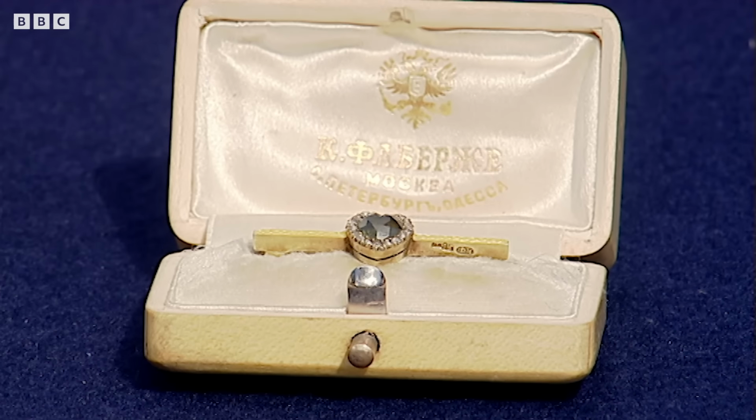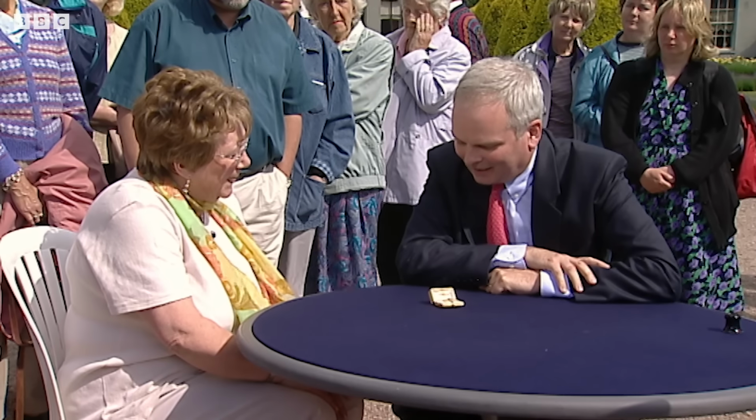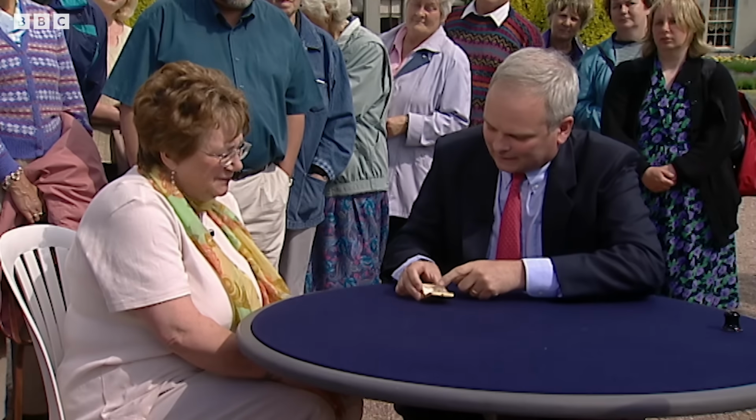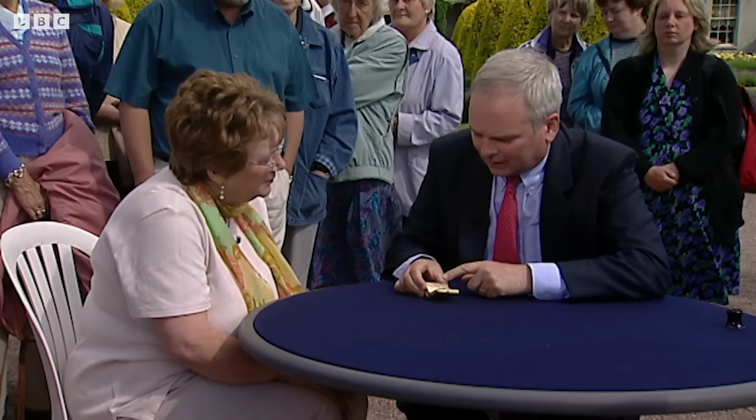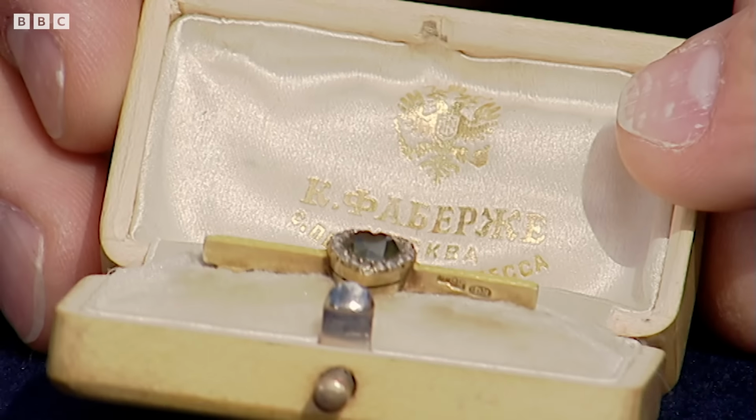Well, when we first found it among my mother's effects, my daughter was looking at it and she said, that's Russian, I'm sure it says Fabergé. And I thought, I can't believe that, because I've no idea where it could have come from in our family. No. And she was absolutely bang on, because in the lid satin, and satin it is a most luxurious object, this. I mean, the case is just as beautiful in a strange way as the object in it.